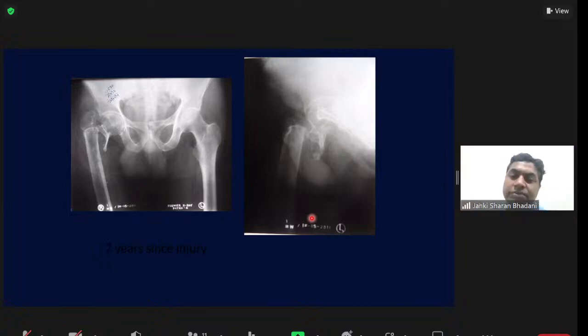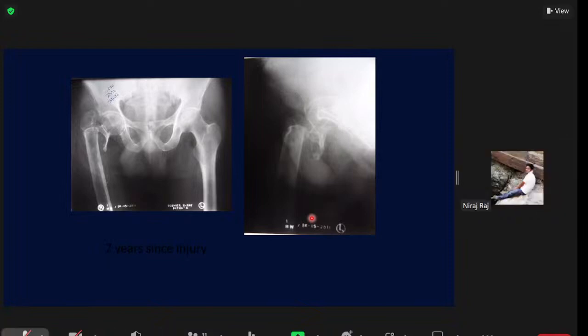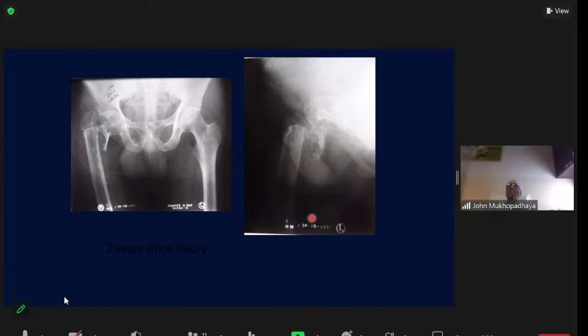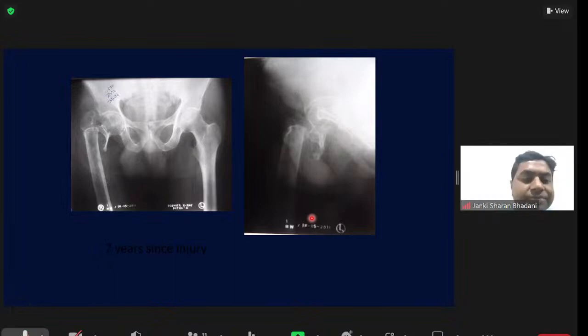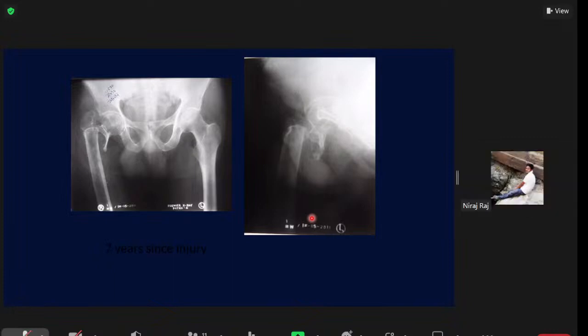Yes, Neeraj. Sir, previously it was a trochanteric fracture. It was fixed with a Jewett plate, sir. Now the implant has been removed, sir. Okay.